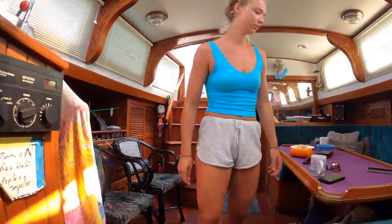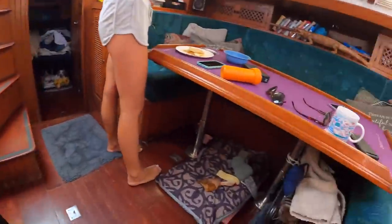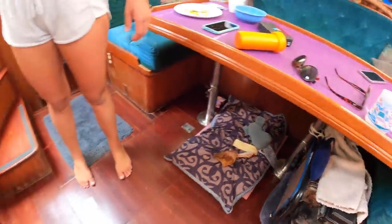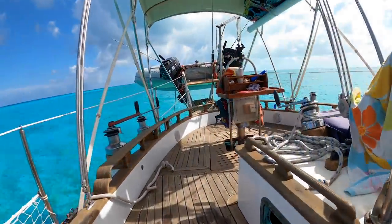off to Great Inagua. Another few things that we hook are these chairs with the bungee. We tie the air compressor to the table so it doesn't roll. And yeah, everything else is just... Oh, we want to make sure all the winch handles are on. You want to double check that the winch handles are on. I'll get the nav cleaned up.